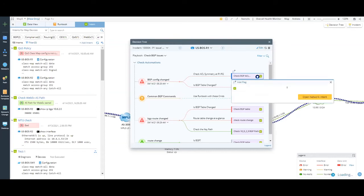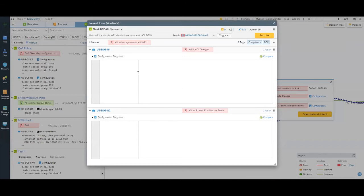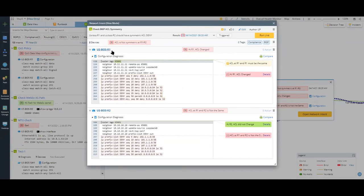So let's dig into these things. We see here that I'm definitely getting some sense that something has changed with those BGP echoes. Let me open up the network intent. I can see here that between these two routers, US Boss R1 and US Boss R2, the table is now in fact not symmetric. So that's a problem, right? That's a problem which could result in your routing not being completely stable.